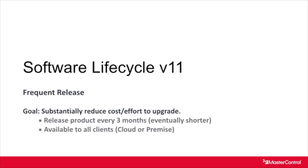So software lifecycle for version 11. In the past, we've tried to do P1 critical fixes every 2 months for your software to reduce the amount of validation that has to be done. So if you're on 10.1, you can do minor upgrades, which make it a lot quicker for you to do requalification on P1 critical fixes.